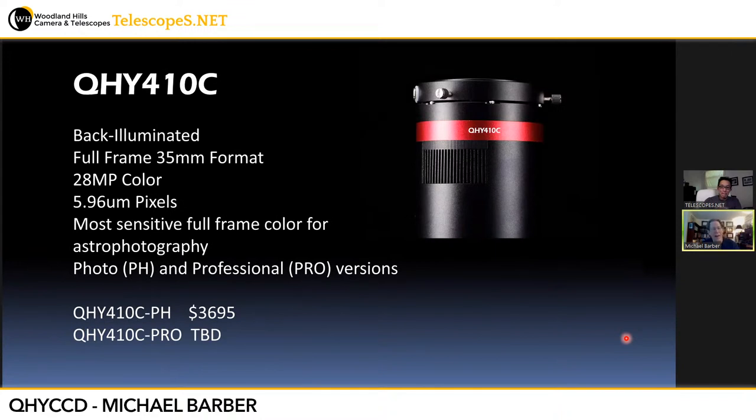This is another new product. I've got a leaf blower coming, so if you hear it, I apologize, but he's not on my property, so I can't stop him.